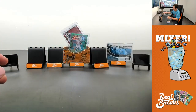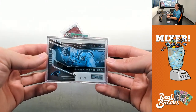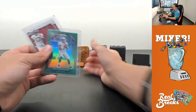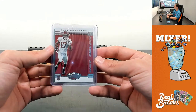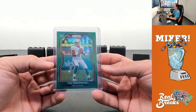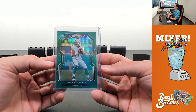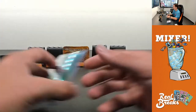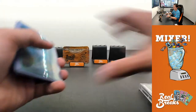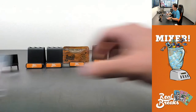Very nice hit there. We've got Game of Inches. Christian McCaffrey, numbered 14 of 25. The Panthers going to Sam Swenson. And our Money Mitt hits of the break for the Dolphins. Jalen Waddle, full coverage patch from Plates and Patches and Chronicles. And a Tua Tagovailoa green prism base for the Fins. Congrats to Josh Edwards on that. And we've got some randoms to go here. Three randoms, two for points, one for the random giveaway.